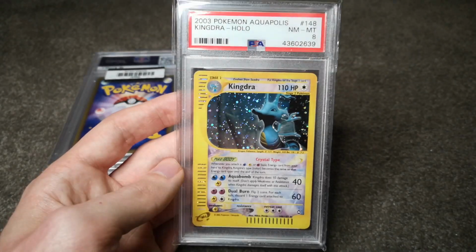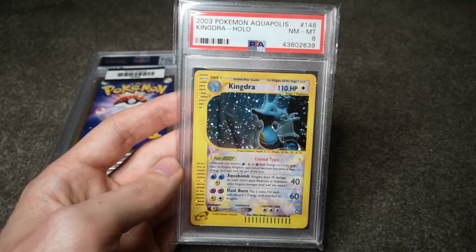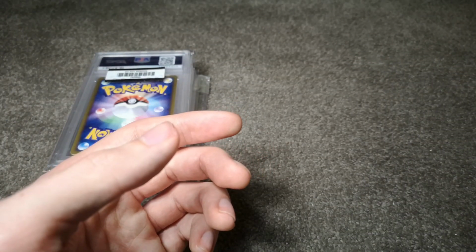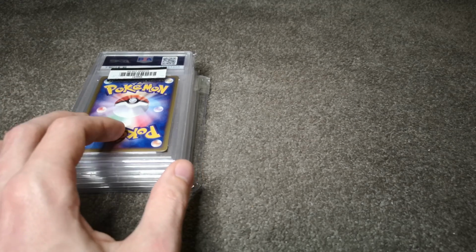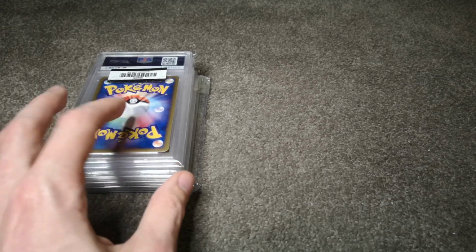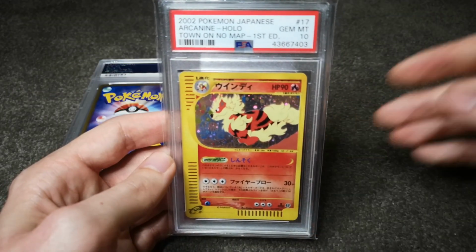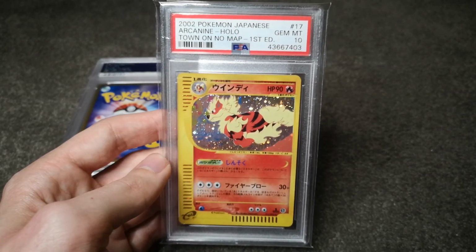And so yeah, there we go. That's the only crystal that I have. I will be getting more eventually, but it's going to be a long time coming. And now, as you can see by the back of this one, we're on to some Japanese cards. And onto the first Gem Mint 10.